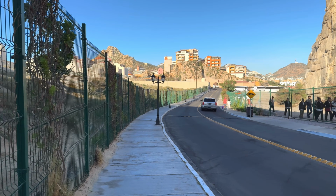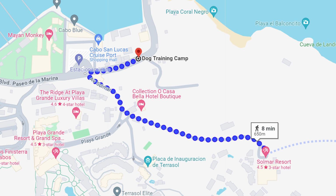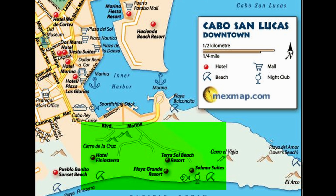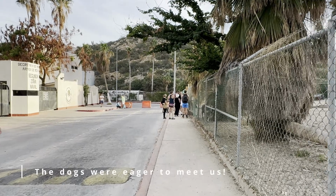Like I said, the meetup spot is at the dog training camp. For us, it was just an 8-minute walk from our stay at the Solmar Resort. If you happen to stay at any of these hotels on this side of town, it's an easy walk. Otherwise, you may want to Uber there.